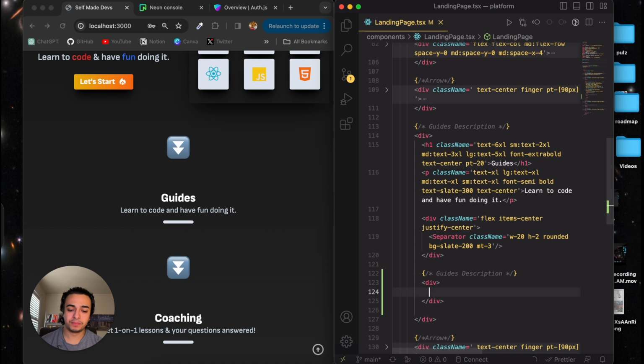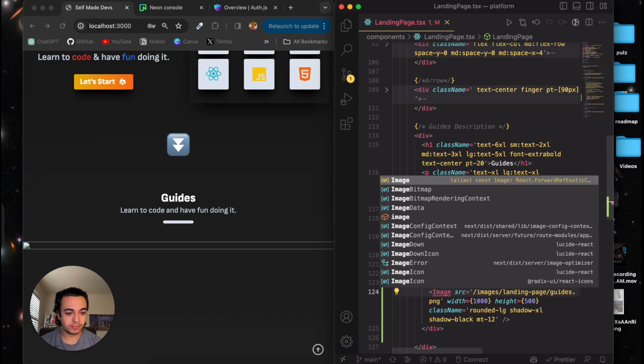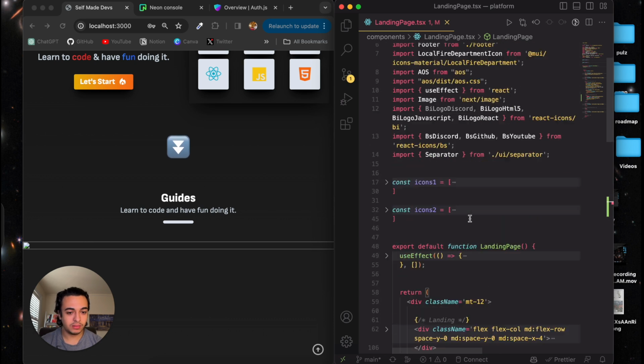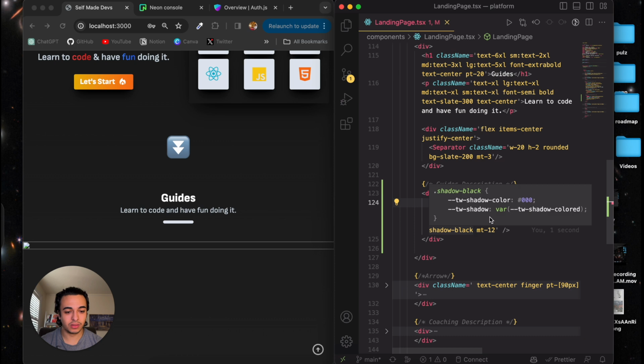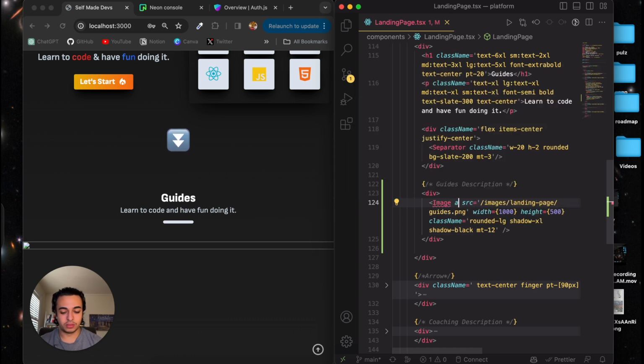All right. And within here, we'll likely either have an icon. No, we'll have an image. We'll have an image. Is image imported? Yeah, image is imported. Oh, we need the width and stuff, right? Oh, alt is missing.